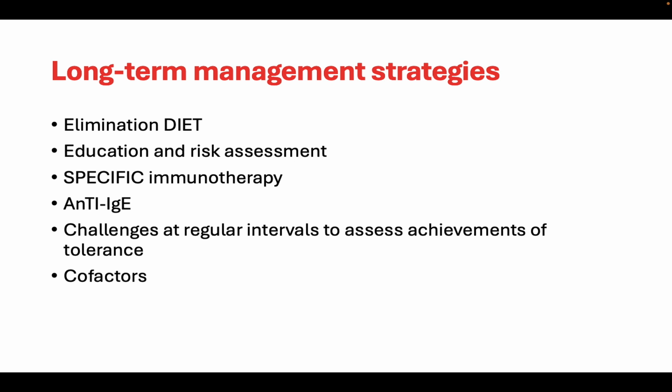So long-term management involves elimination, diet, education. We will not talk about specific immunotherapy and anti-IgE, but there are a lot of challenges and cofactors which are associated. My teacher and mentor, please be here and give his comments on this topic on which he is a real expert.